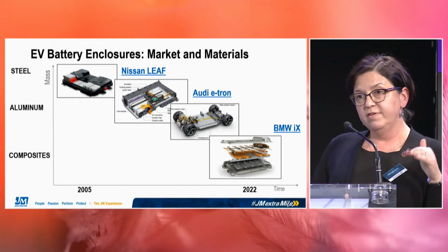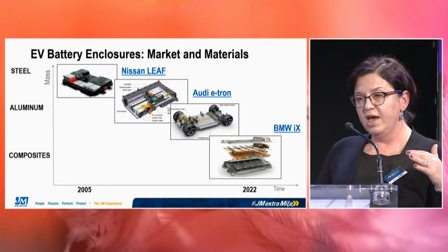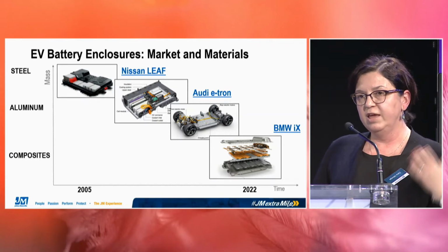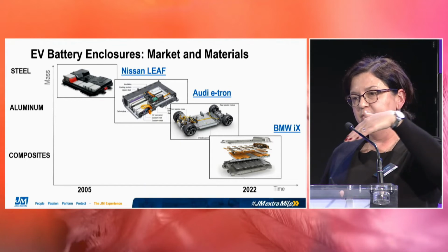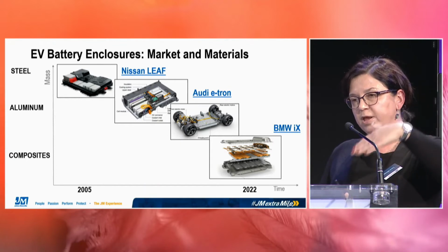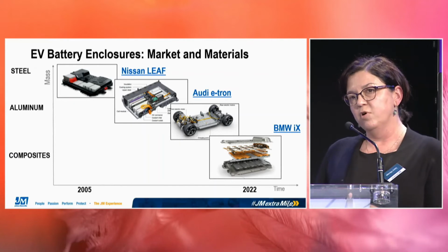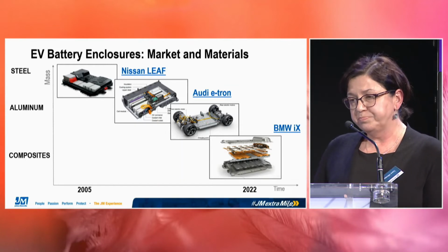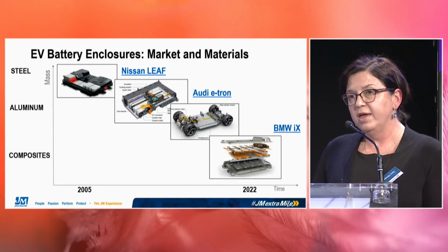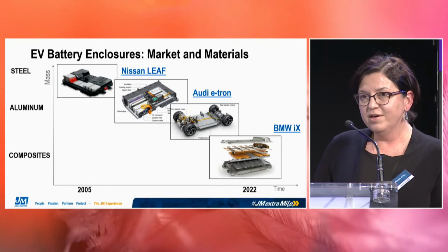So we know that in this space, the steel battery enclosures were very heavy. We're looking at the Nissan Leaf from 2005, and then we're following a weight decrease in time, right? When people started to use aluminum and different types of aluminum, and then progressively they started to use more composites. So the weight saving is really important. And then we think that we can even bring more through our structural composites. But we can't do that alone.